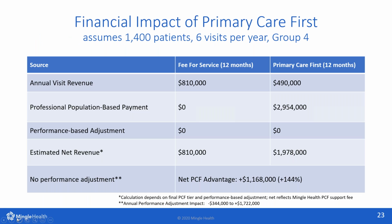So what's the financial impact? I've had practices all over the country say, I don't know if this is right for me. I don't know if it's right for our practice. And honestly, we can certainly talk through it. I'd be happy to talk to any of your practices really to think it through. So this just gives you an idea of some of the data points we look at.